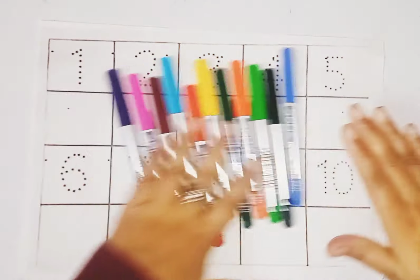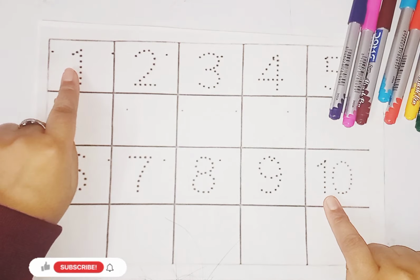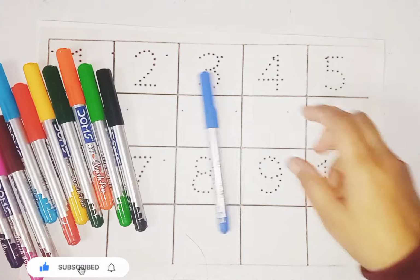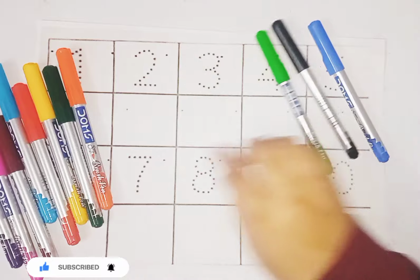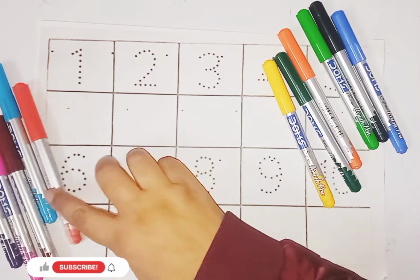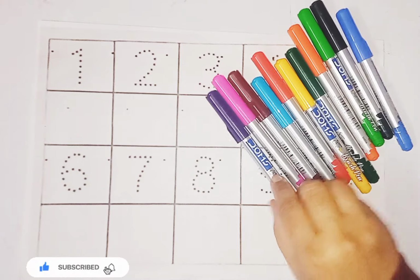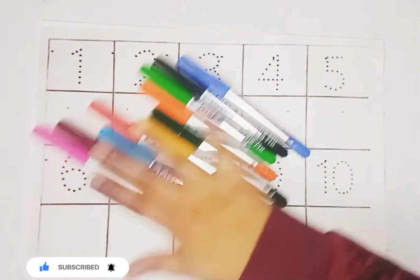Today we learn colors name and numbers 1 to 10. These are colors. Let's learn some colors name. This is blue color, black color, light green color, orange color, green color, yellow color, red color, sky blue color, brown color, pink color, violet color. These are colors.